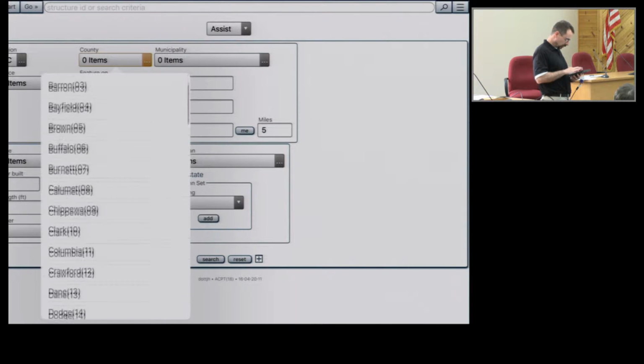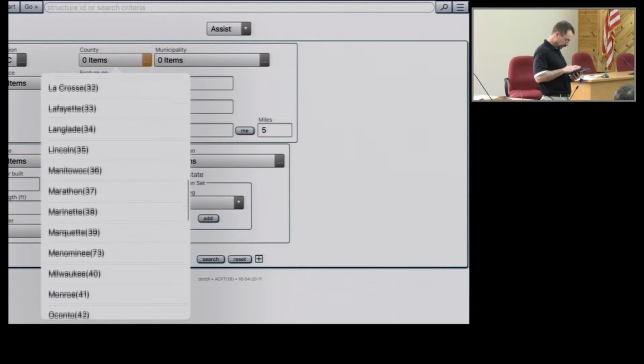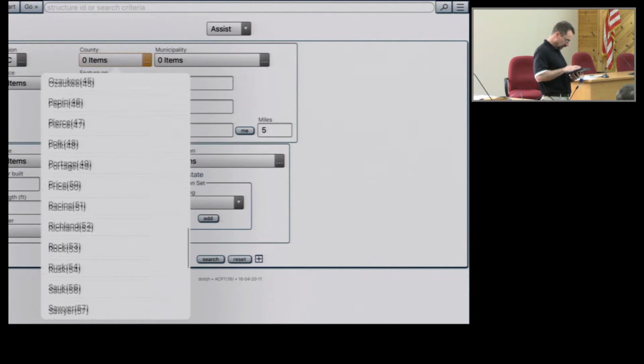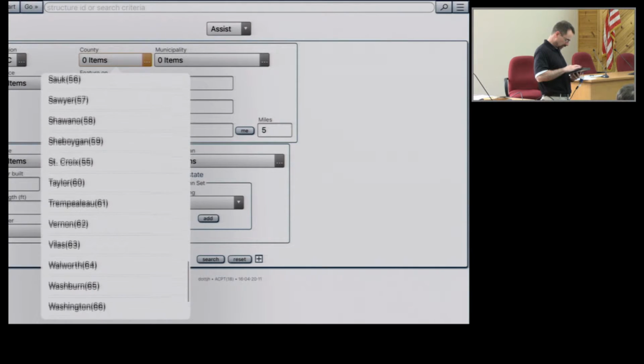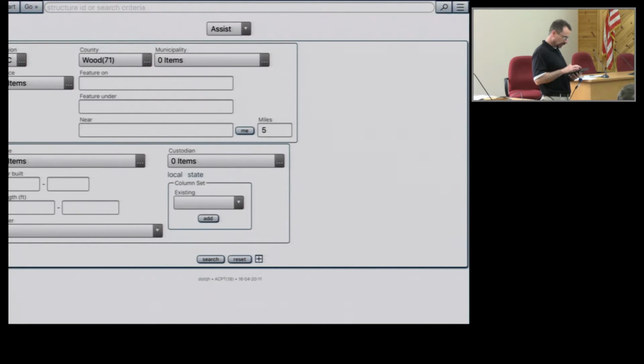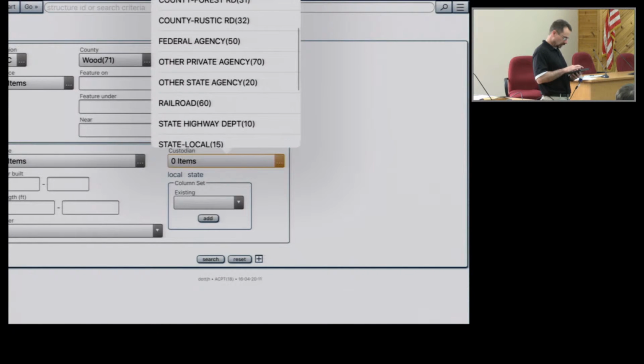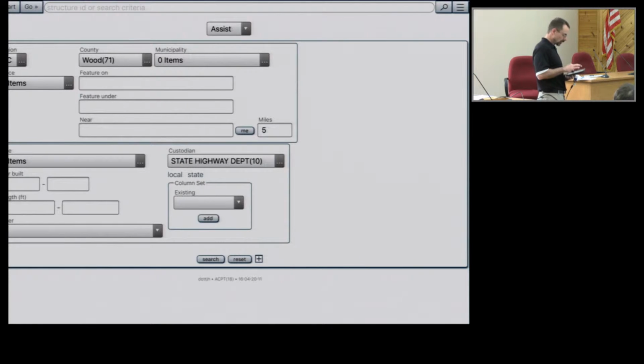What county do I want? We picked Adams. We picked Green Lake already. I picked Portage. Oh gosh, where am I going to go? Okay, municipality, I don't really care about that. I'm just narrowing it down. I want all the state bridges. And more than likely, I know the bridge number, so I could enter it in.